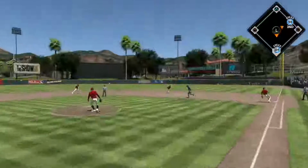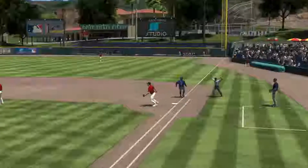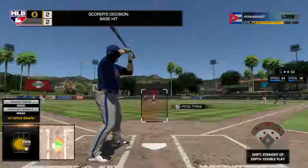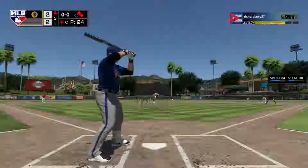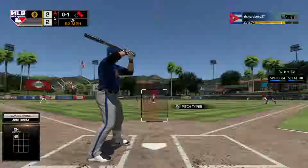Here it is. Now a chopper to second. This will be a tough turn. And he'll just beat the throw to second. He's in there. And the throw is not going to be in time as he's able to reach base safely. Started to go around, but it's ruled strike one anyway.